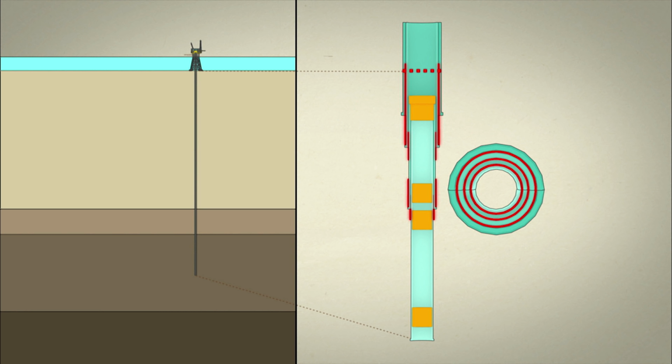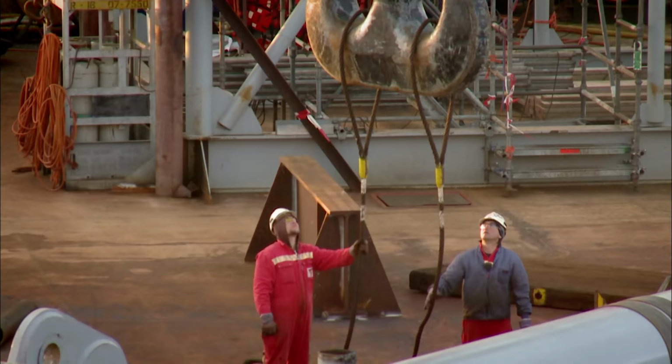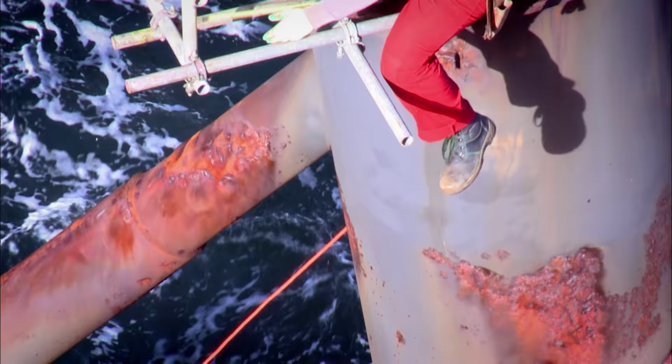You end up with pipes within pipes within pipes, so you've got concentric rings of pipes. Once the conductors have been cut, you will actually see something that's like a dartboard effect, where you've got concentric circles within each other with concrete between them. Cutting through these materials would be a challenge on land, but this surgery needs to be carried out 30 metres under the surface of a stormy North Sea.